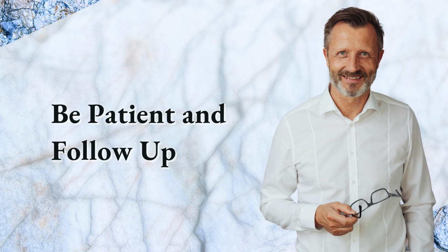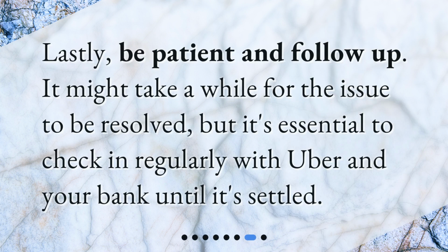Be patient and follow up. Lastly, be patient and follow up. It might take a while for the issue to be resolved, but it's essential to check in regularly with Uber and your bank until it's settled.